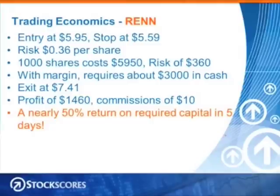Now, if you use margin, let's say you get 2-to-1 margin, you would need about $3,000 in cash to buy this stock. So $3,000 in cash allows you to buy 1,000 shares.